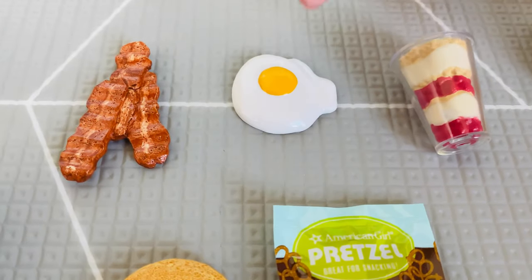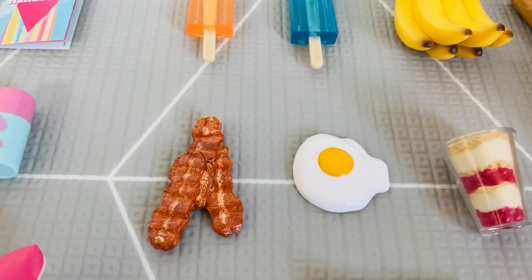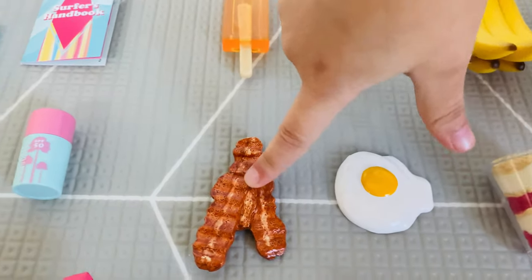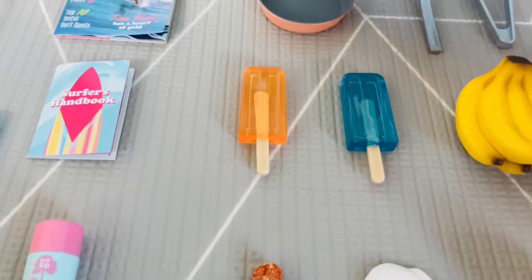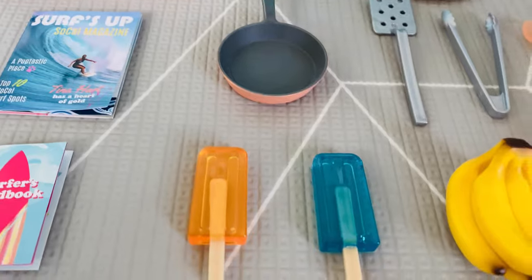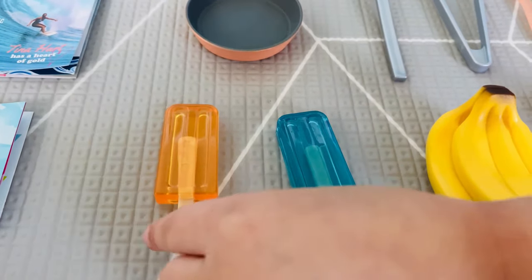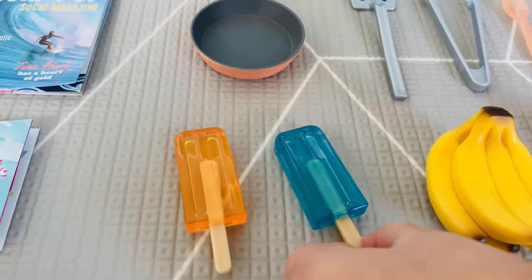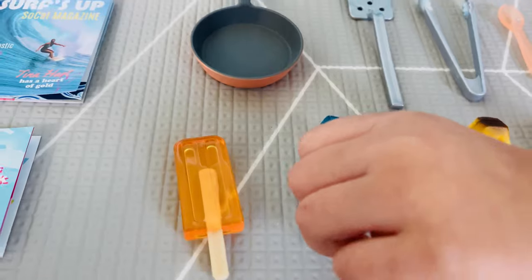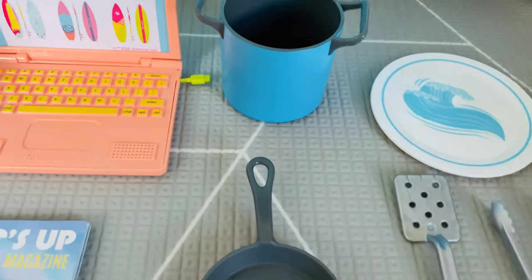With eggs and bacon. Eggs are healthy and will make you strong and lift everything. And this bacon. And there's bacon that you can cook with a pan. Oh, cool. And then you have, this is like popsicles. Yeah. There's orange and there's blueberry. Ooh, yum. And then she has a plate over here and a spatula, large pan.